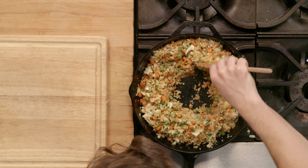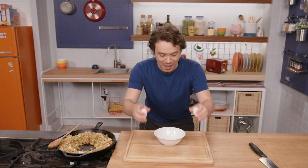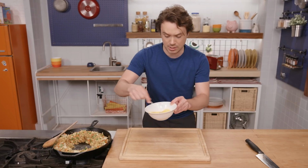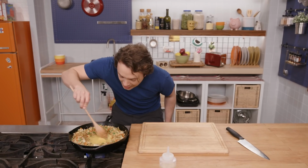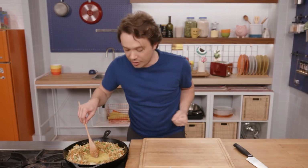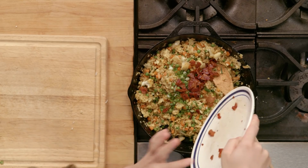The cauliflower is fully cooked through, but it is definitely al dente. We're gonna cook our egg in the middle here. Eggs, wonderful, cheap protein. Struggle whisk. Oil. If we cook the egg in the middle here, it's gonna retain a nice bright yellow color. Scallions. Crispy bacon. This is good, this adds texture.